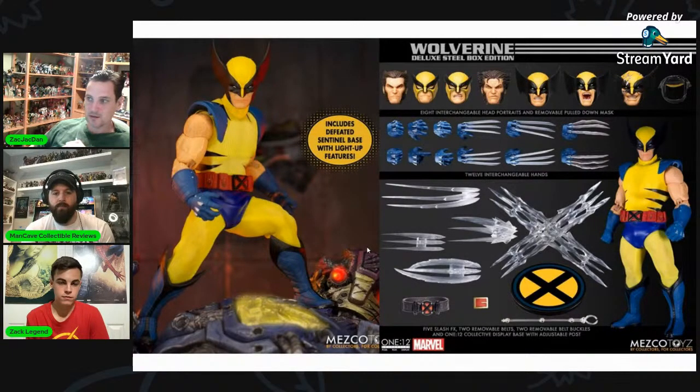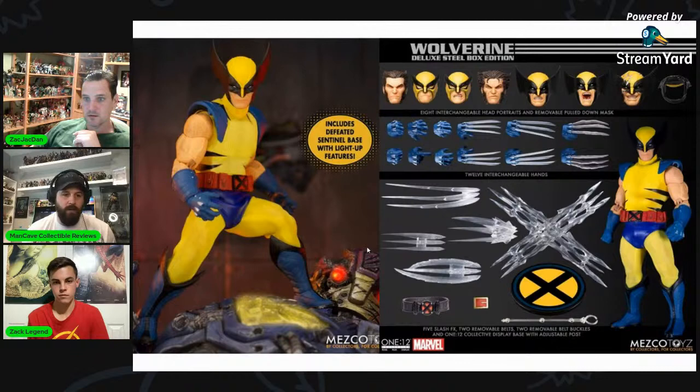This is amazing. Did you get this ordered, Manco? Got it pre-ordered at BBTS. This will be amazing. I don't even collect Mezco for the most part. Mezco's kind of pick and choose what I like, and this was one. Wolverine's my favorite character probably in the Marvel universe, so I got to have this, man.